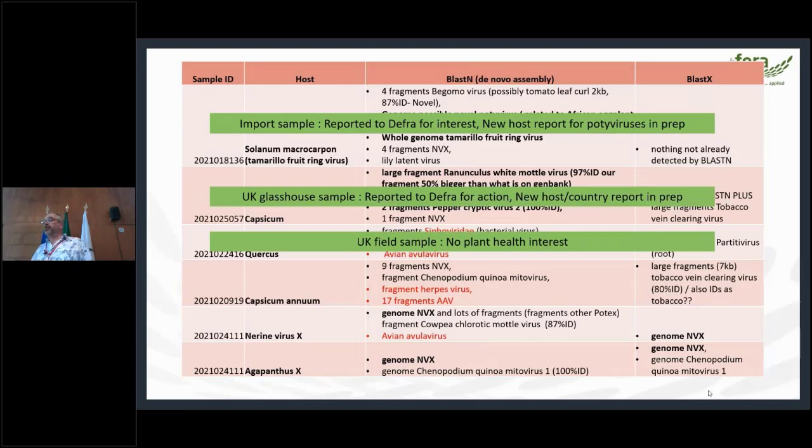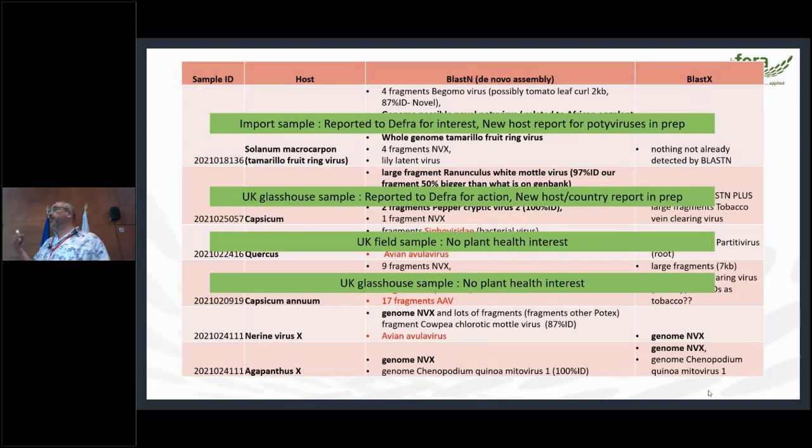Sometimes it's better off not to know what your team have got. And we've got 17 fragments of this avian virus as well. But in the BLASTX, we've got tobacco vein clearing virus. And again, UK glasshouse sample, no plant health interest, move on with your life.